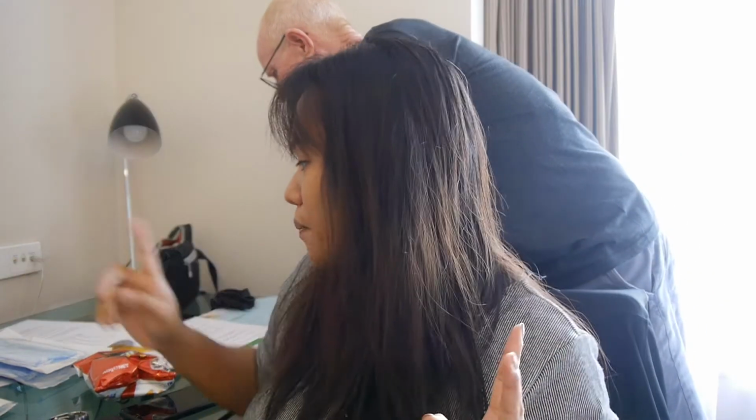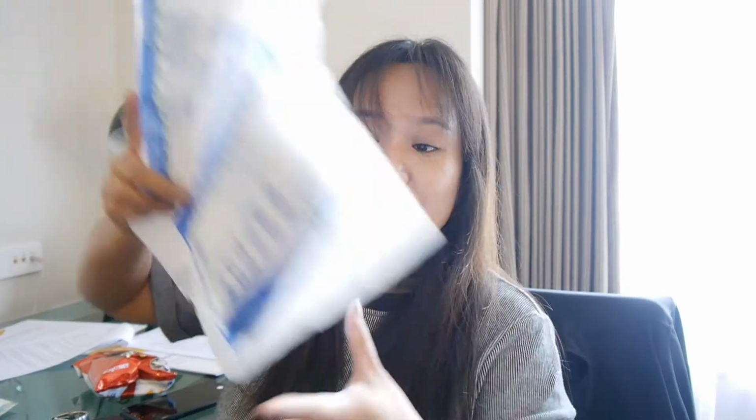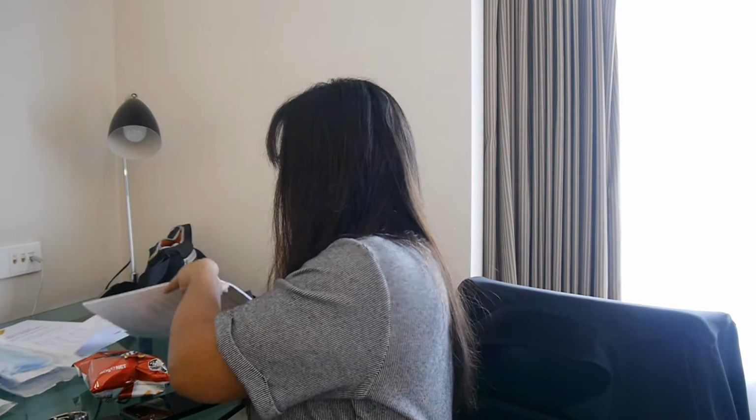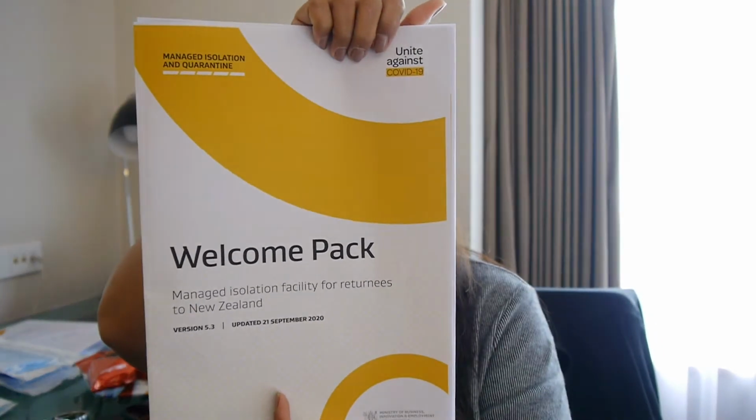So we've got 2 of those because there are two of us. So two bags, and inside the hotel we're just allowed to use this kind of mask. So they gave us this too. So we were given this when we came in. And then we got this welcome pack. So everything that we need to know while we're in isolation is here. So there, we need to read this.